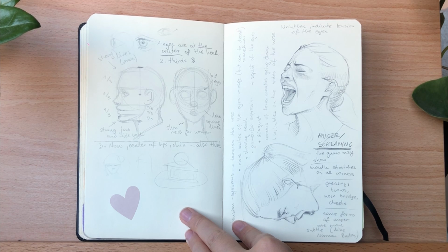Here are some of my notes. I think I made them before the Domestika class. This was a time when I just prepared myself and I was so nervous. I just tried to remember what I have to say. So I just took notes about that.